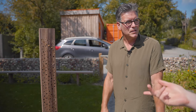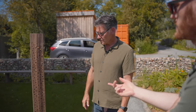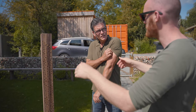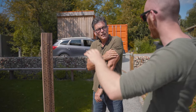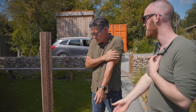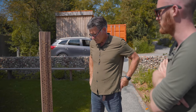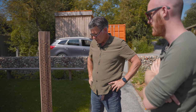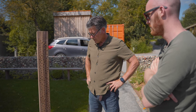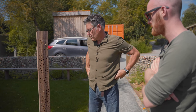Yeah, well, we're looking at things like this as features, if there's a windy area or something, putting these in with a trellis so plants can climb up it as well. Again, you get that aesthetic look, and people might not even notice this. And it becomes really functional. You can have this on the back of the post, for example. So people don't necessarily see it, but it's there playing a really important role.